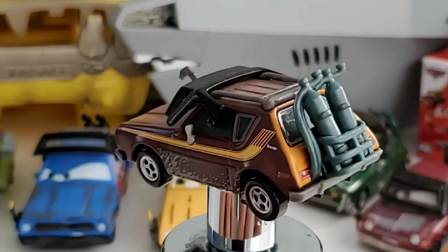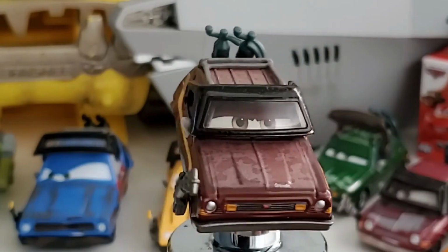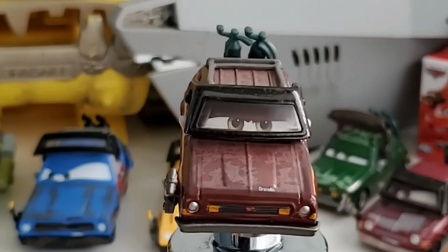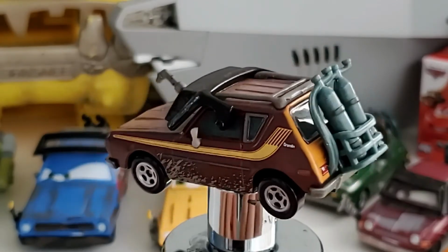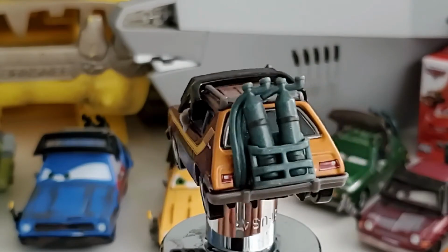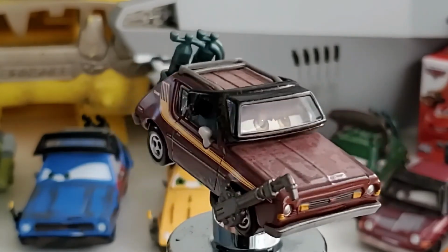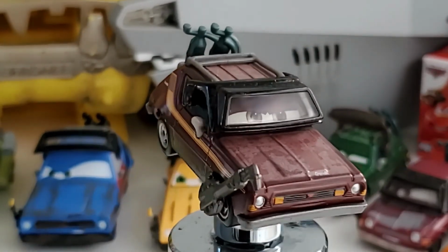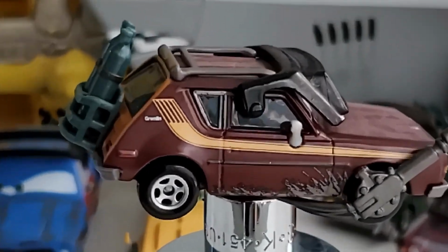And do we see him on eBay? Yeah, this car is available on eBay for around $15. If you were able to find him back in 2016, that makes you a very lucky person because I only found one. And let me tell you, I have about 7 Targets and I hit every single one of them, including the Walmarts. And back in those days, Toys R Us was still open. So there you have him, Toga from the Oil Rig Getaway, for your delight.